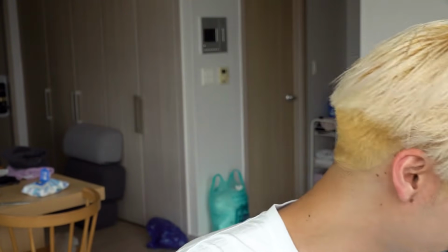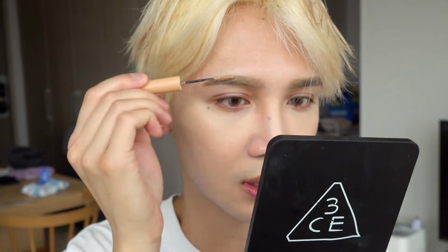It looks kind of too much with my current hair color, so I need to actually recolor my brow. I'm gonna use the IOPE Skinny Brow Concealer to really lighten my brow and cover up this color. And then use the regular XL eyebrow mascara to give the brow the color I need.